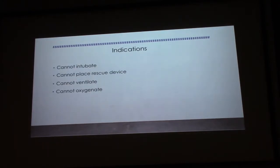So the indications for this procedure are pretty straightforward. You can't intubate, you can't ventilate, and you can't oxygenate the patient, and you can't place a rescue device. So that trauma case was a good scenario. Other scenarios are really bad angioedema, bad laryngeal spasm, mass effect for tumors or cancers, massive hemorrhage.